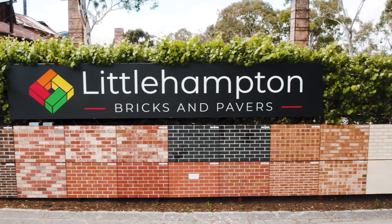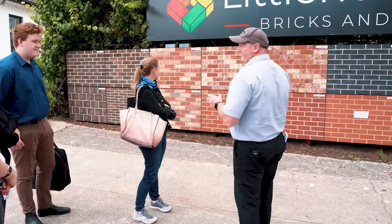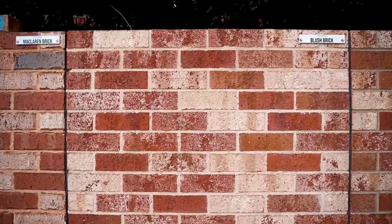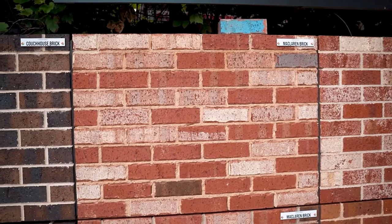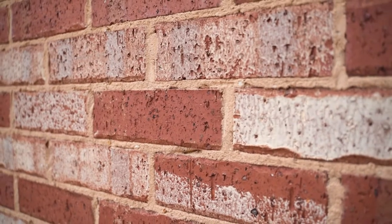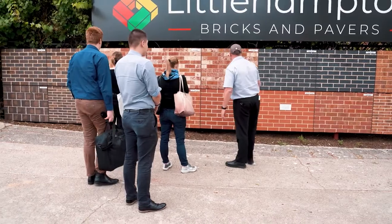This is our new display walls that we've recently updated with a stack of our new products. And we've got new ones coming all the time, like Blush, which is fairly new but very popular, starting to get some traction over on the eastern seaboard. McLaren, which, instead of using a tumbled brick, we actually roll the edges, so they've got a wonky roller on there, and you get a black one and a blue one every square meter. The rest of it is basically made up of reds and whites.